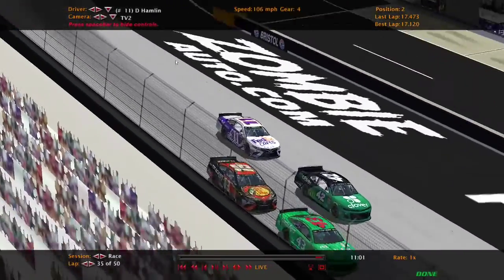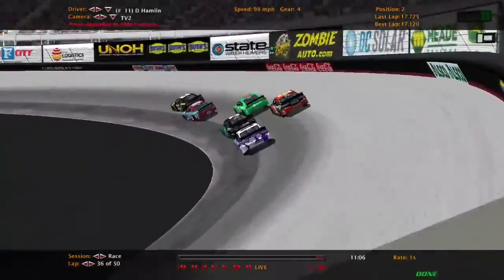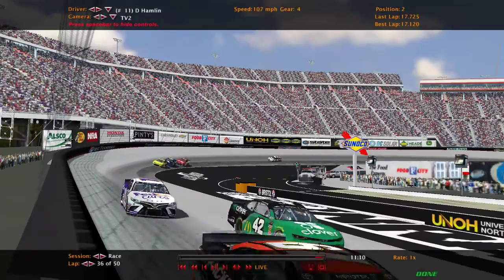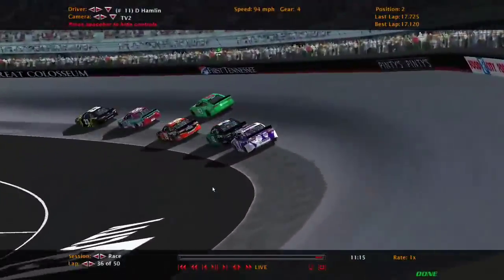Oh, if the lap traffic goes 2x2 in front of them, that's going to go horribly for both Truex and Hamlin. How much do you think Byron's still dealing with the double zero? Yep. Oh yeah. Byron cannot do anything with that double zero.